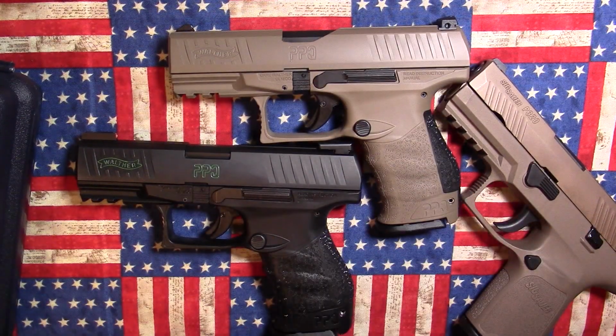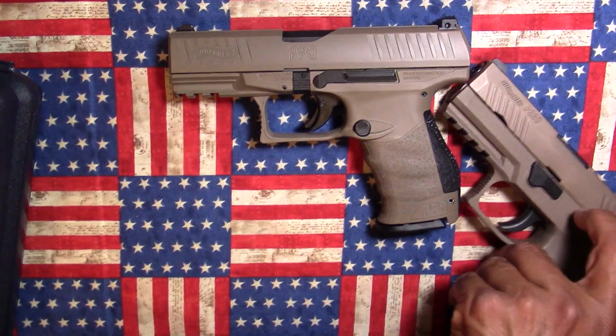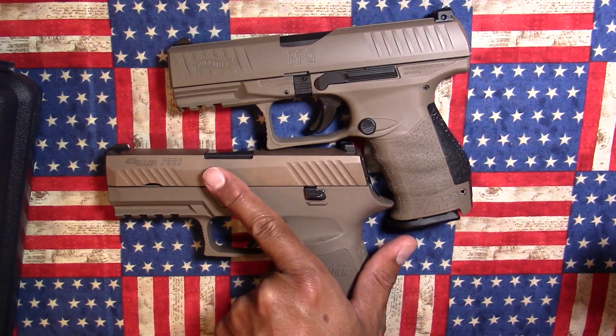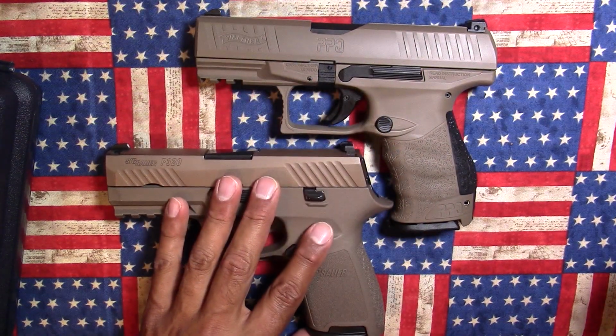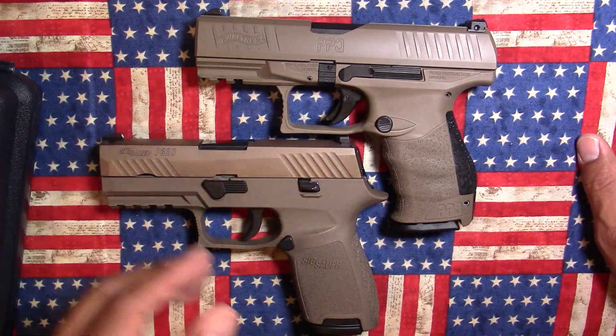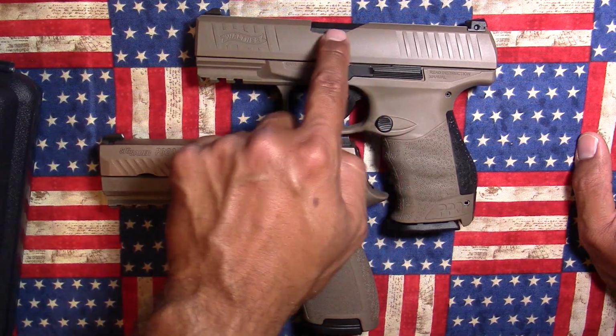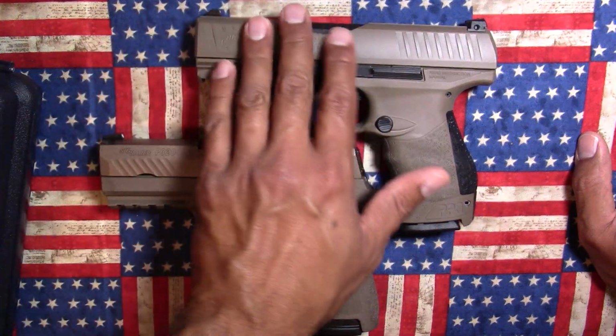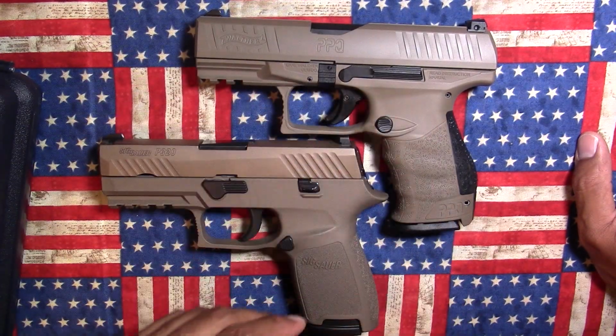As a matter of fact, let me put these side by side, see how they look. There's a 320. Let's see if I can get these straight. And you can see they're very nice looking, both Cerakoted. This one has a real nice Cerakote finish on the slide. It's almost a very tacky feel to it. I really like it. Even on the grip, it's very tacky.